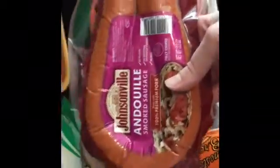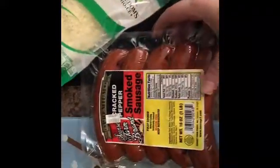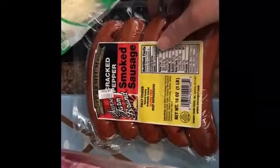And then I also got some more andouille sausage. That's going to go in an andouille and shrimp Cajun spaghetti meal that I'll be making in the next couple of weeks. Continuing on with the meat, because we obviously are big meat eaters, I got these Smokehouse smoked sausage links. I've never tried them before, but I thought they looked pretty good.